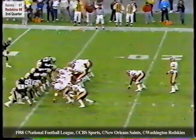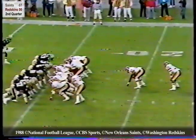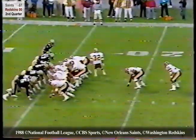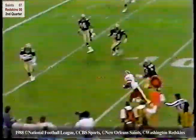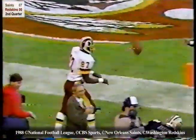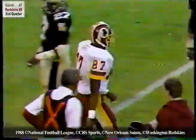14 plays the Redskins have had the ball. Third down. They need a yard. Williams to Terry Orr. They got the yard and more. They got 8. And they got a first down.